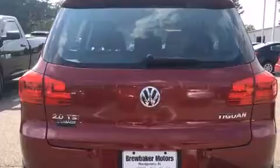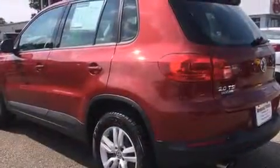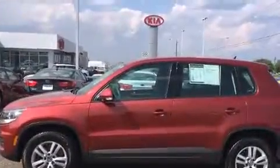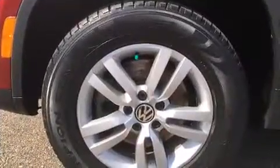Top features include air conditioning, front and rear reading lights, variably intermittent wipers, and remote keyless entry. Premium sound drives 8 speakers, providing you and your passengers a sensational audio experience.